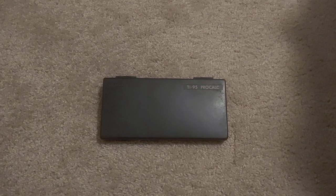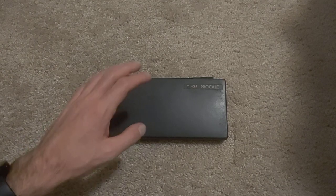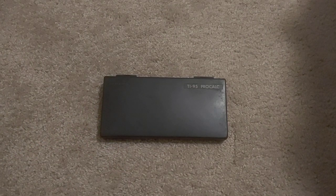And as you might realize, this TI-95 was the last Texas Instruments calculator to use a Texas Instruments processor, the TMS 7000. The TI-80 series graphing calculators use a Zilog Z80, more recently an EZ80 and ARM variants, and then the TI-89 and 92 used a Motorola 68000.